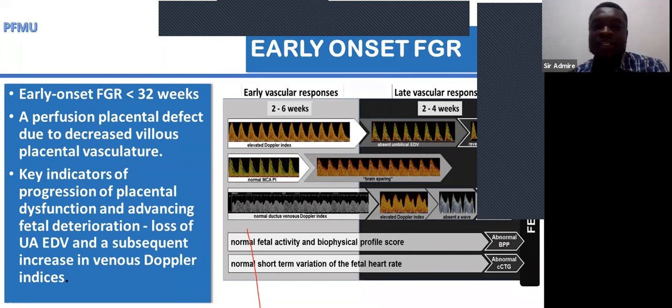So the catch about early onset fetal growth restriction is this. Because this one is occurring too early, sometimes the weight of the fetus will still be low, so their chances of surviving, if we make the decision to deliver them, might reduce their chances of making it after delivery. So what we want to try to do is to prolong their stay inside the uterus, but not to overstay, because if they overstay there, they are prone to demise. Then we'll end up having intrauterine fetal demise.